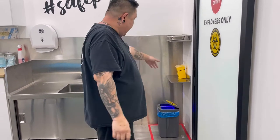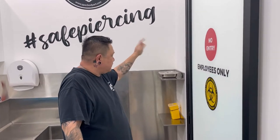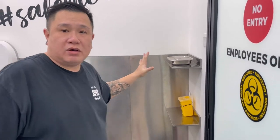Oh, okay, then there's a sharp bin, and all the tools after use, I will put inside here. Since I threw my glove, I cannot touch it anymore. Okay, so let me introduce to you. This is our piercing room.